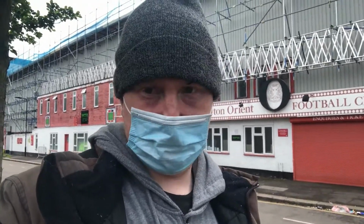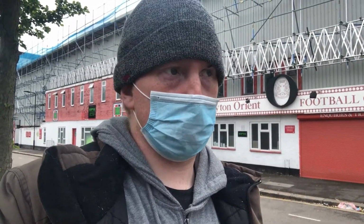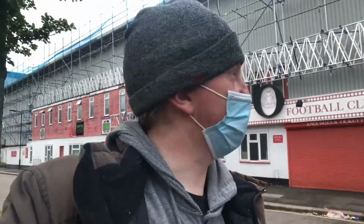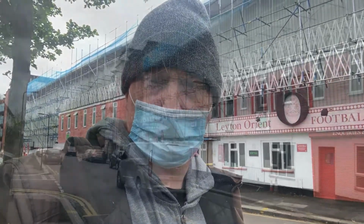Now, their claim to fame was they were previously owned by Barry Hearn. If you don't know who he is, he's the guy that owns the World Snooker, basically, and his son, Eddie Hearn, is Anthony Joshua's manager slash promoter. Hopefully one day Leyton Orient will be back in the big time.